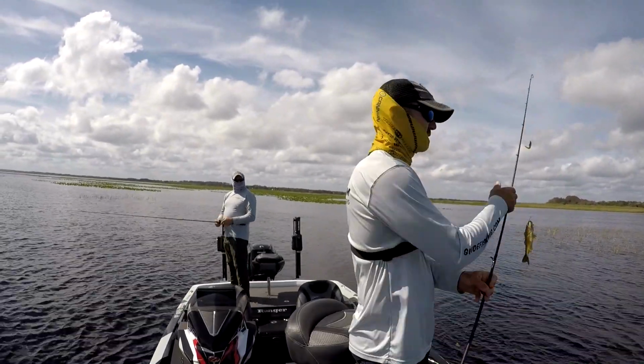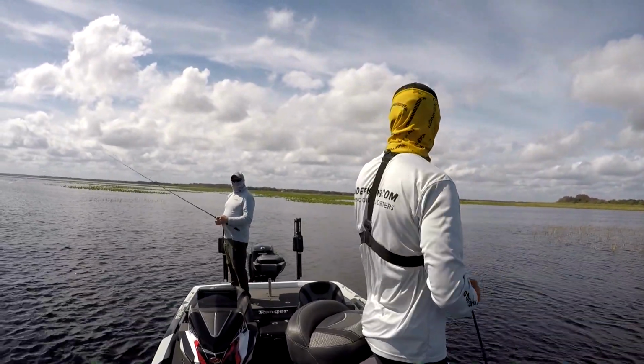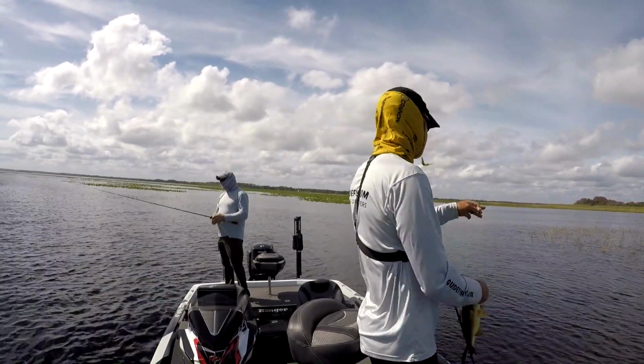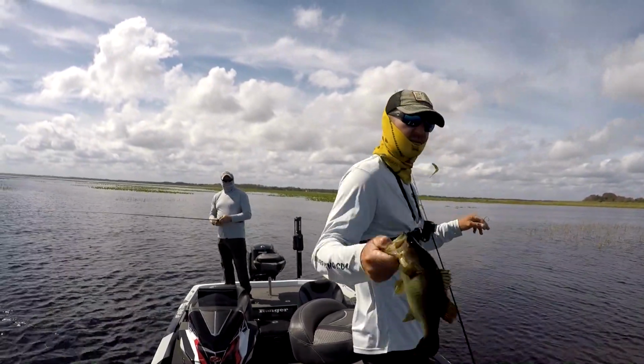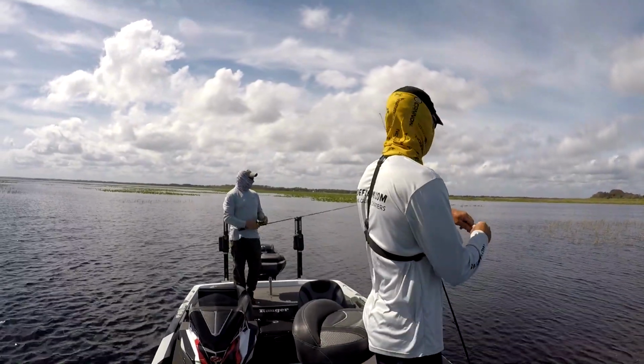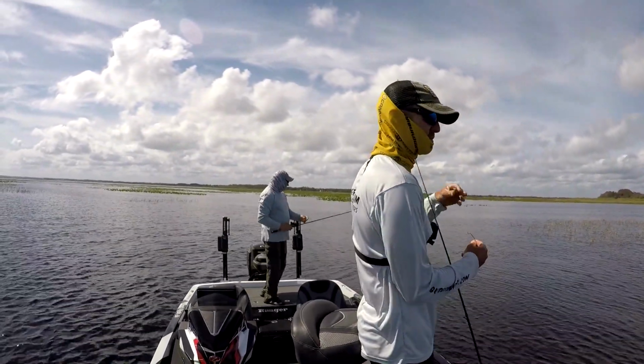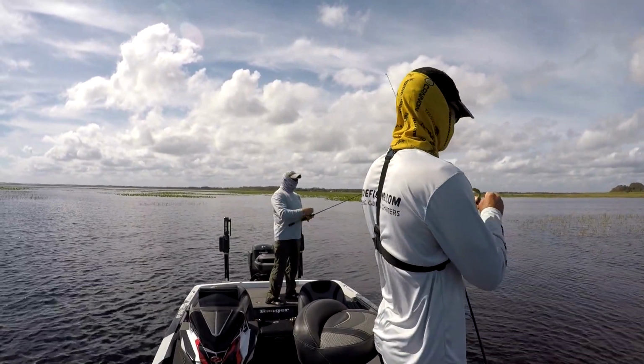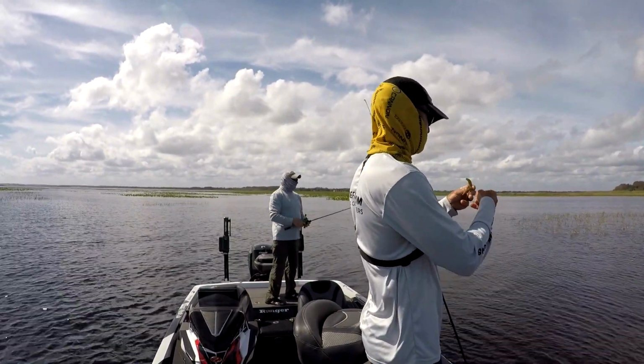Another giant, right out here where the hydrilla breaks up a little bit. I saw him eat it, little tiny one. I was actually twitching it, not having to sit there and let it soak in the water. Yeah.